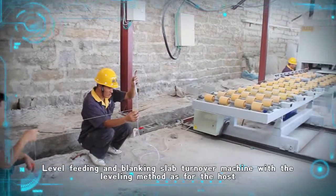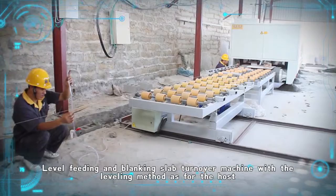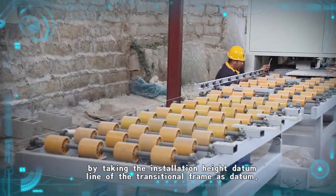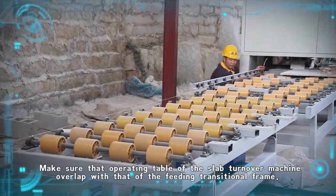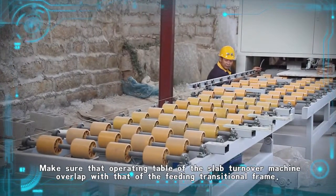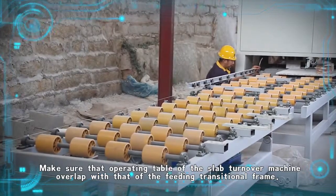Level the feeding and blanking slab turnover machine with the leveling method as for the host, taking the installation height datum line of the transitional frame as datum. Make sure that the operating table of the slab turnover machine overlaps with that of the feeding transitional frame.